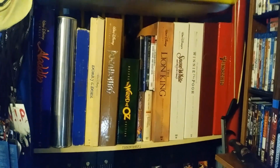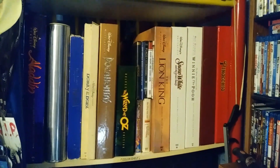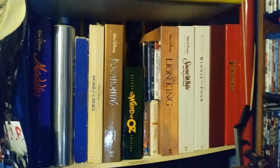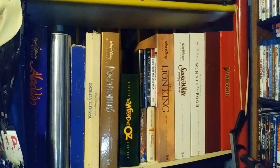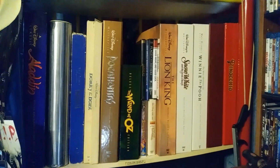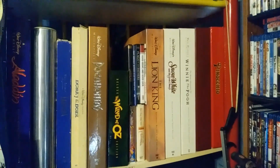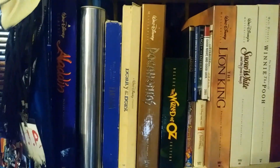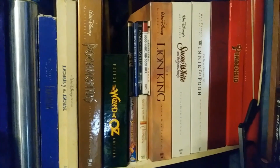These are the Disney VHS box sets. They come with a book. They have a behind the scenes documentary tape with it. It has the film. Most of them have a film cell with them. So Aladdin, Toy Story, Fantasia, and all the rest.